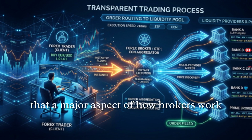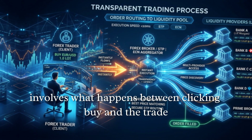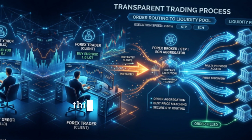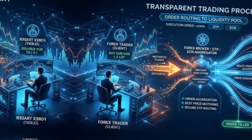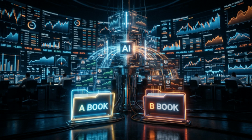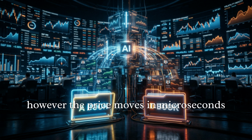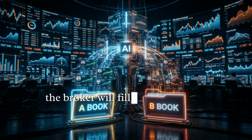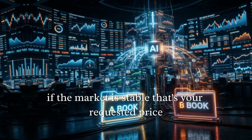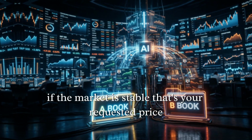A major aspect of how brokers work involves what happens between clicking buy and the trade appearing on the screen. This is order execution. Market orders: you request to buy at the current market price. However, the price moves in microseconds. The broker will fill you at the next available price. If the market is stable, that's your requested price.